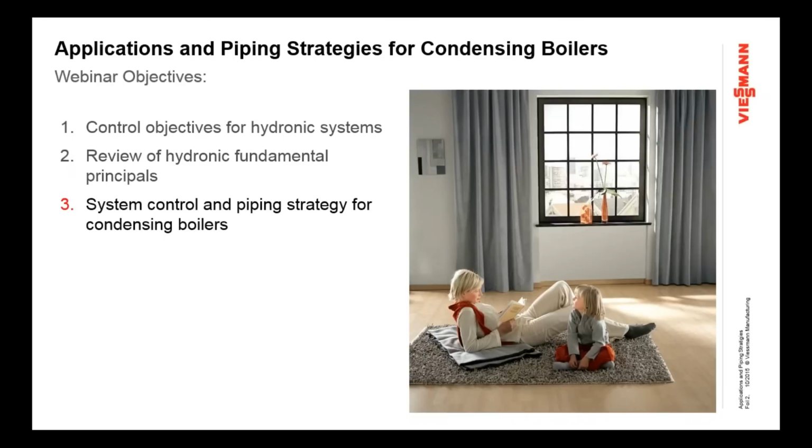Thirdly, we'll look into the control and piping strategies we use for condensing boilers and introduce you to some of the principles that are required with today's modern hydronic heating systems, especially with the flow and temperature requirements of condensing boilers. Lastly, we'll wrap up today's seminar with a look at the new Vitodens 100 application guide, which was just launched last week by Viessmann. It's a valuable resource now for contractors and distributors to put together designs that are tried and true and will work for a Viessmann hydronic heating system. So that's our topic for today, and hopefully you'll learn a lot in this 1 hour webinar.